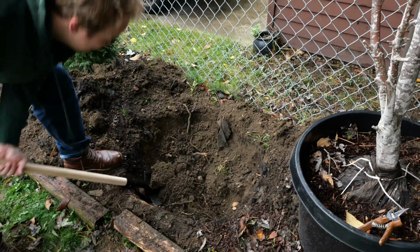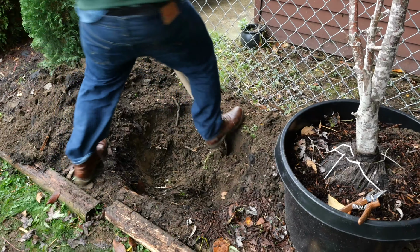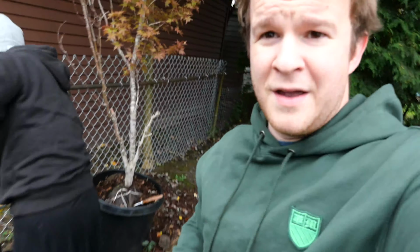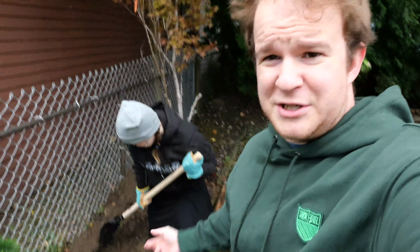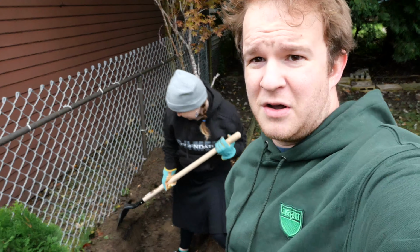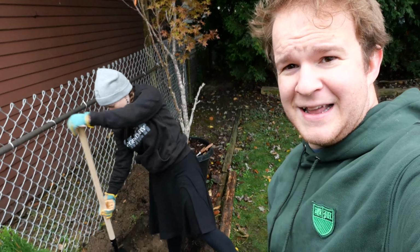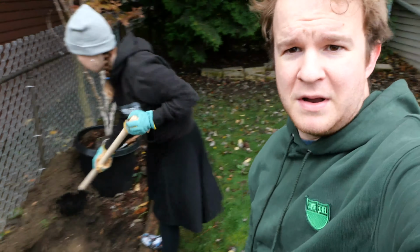Look at how much progress he's made. We're like a third of the way there. I mean, I was gonna dig it, but she just grabbed the shovel and insisted on doing it all herself, so cool. Works for me, right, Shira? He did most of the work. No. Let's give him credit where credit's due.